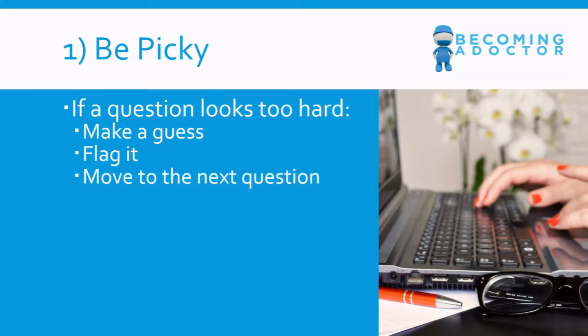You're never going to run out of questions, but you will need to be able to choose between them in a logical way. If a question looks too hard, and by that I mean it might be too long, it might be overly complicated, then simply make a guess, flag it using the flag button, and move swiftly on to the next question. A lot of students feel that they have to make a good attempt at each question, but the simple fact of the matter is there's too many questions really, and so it makes sense to prioritise the ones that are easier in order to maximise your score. If you have time left over, you can always come back to review your flagged questions.